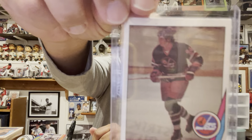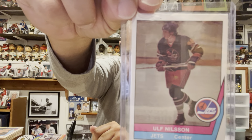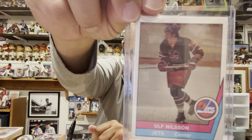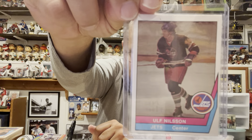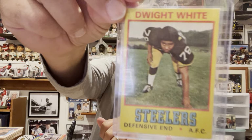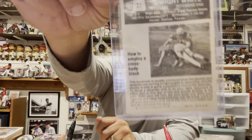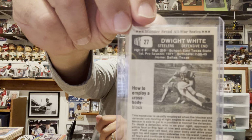The next one is Ulf Nilsson. This is a 77-78 O-Pee-Chee. It's a Winnipeg Jets. He was a solid player. Even when he came to the NHL, when the Winnipeg Jets were incorporated into the National Hockey League, he's a solid player. Next is a 74 Hostess card of Dwight White of the Pittsburgh Steelers. A while back, you probably remember I showed you five or six Hostess cards. This is just another one in there.